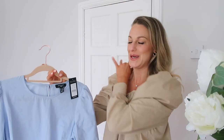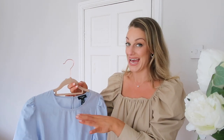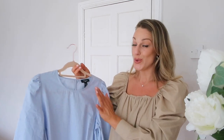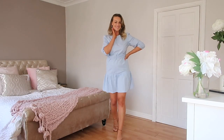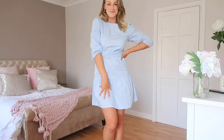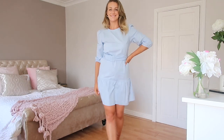This next little number is from NEWLOOK. And I didn't know that NEWLOOK were on ASOS. I feel like I may have said that before, but I had forgotten if I have. So this is a tulle dress from NEWLOOK as well. And this is quite straight in the body and I have got a bit of a bum. So for me, it was a little bit snug on the bottom. You may not have seen it in the cutaway from how I'm modelling it, but it was a little bit snug on the bottom.